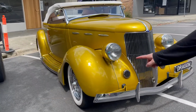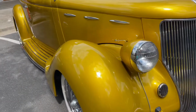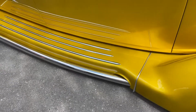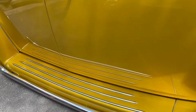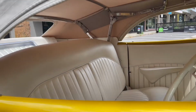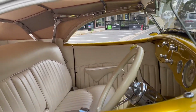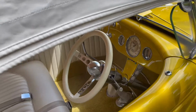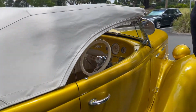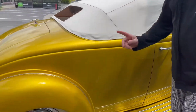Look at the detail in the paint job. Look at the paint job, absolutely beautiful. And look how low it is. Show that, look how low it is. Careful. Now this, what you call it?